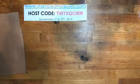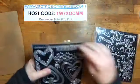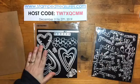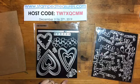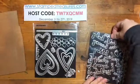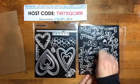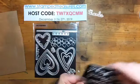And then I am throwing in a couple die sets. I'm using the Be Mine stitched framelits, which are from last year's Occasions catalog, and they carried over into the annual catalog. So I'm using a couple different dies from this, and I'm using the well-written dies, and I'm using the Thanks from this one. So I'm going to pull that out. I'm going to need that.